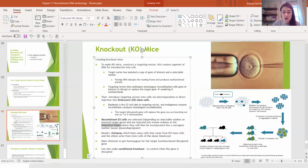where they will then be incorporated into a surrogate mother mouse. So we put them in at the blastocyst stage. I don't know if you can see. The blastocyst stage is just when the cells are starting to develop. So we have 4 or 6 or 8 cells just coming about from that first zygote, from that first fertilized egg. We inject it in there. And then once that happens, we take it and we put it into another mouse, a mother mouse, and she will be pseudo-pregnant. So she's not pregnant with our actual child. She's pregnant with this new blastocyst that you made, that has the knockout gene.